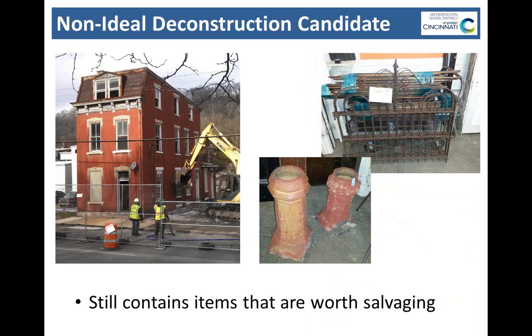That said, you don't find many perfect deconstruction candidates. So really what you're doing is you're going around, you're looking at buildings, you're assessing the pros and the cons of the buildings, and seeing if the pros outweigh the cons. The picture here is another house from the project. Not perfectly ideal, a little taller than we'd like. Brick, so there's more weight to it. Power line really close in front of it. It had a really deep basement. So there's some negatives. Not a huge lot either.